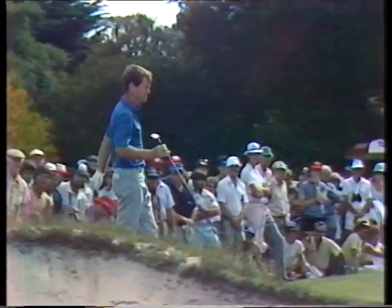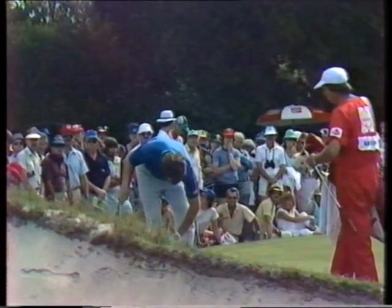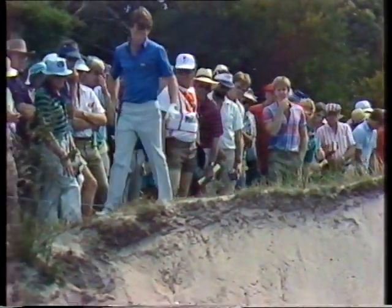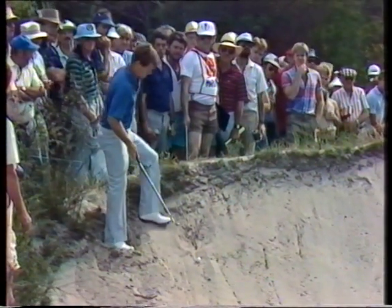He's going to think about this now. He just hacked it back out of that line. It moved down probably just half a metre only. There for three now. And from that lie, what an absolutely ugly position to try and get down in two to make par.